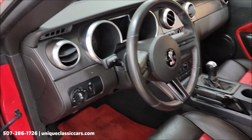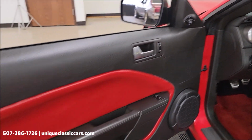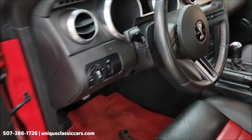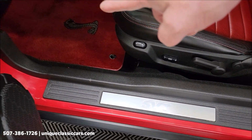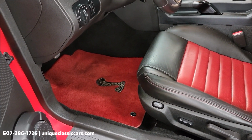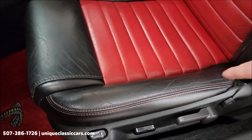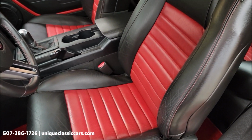You turn that key on so we don't have to listen to the door chime. All right. Door panels. There it went. All right. See, it has an aftermarket set of floor mats in it. There's also a set of just the regular charcoal colored ones in the trunk. Power seat, driver's side, of course. And take a look at the wear. Very little wear on the seats. What you'd expect with this kind of miles on it.